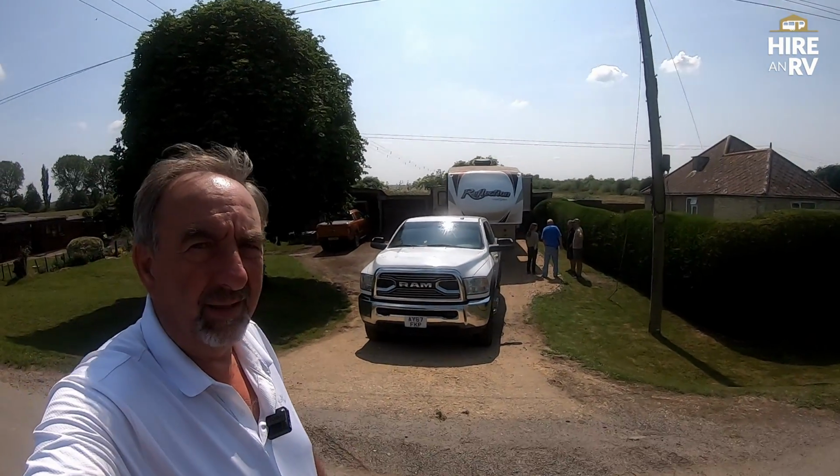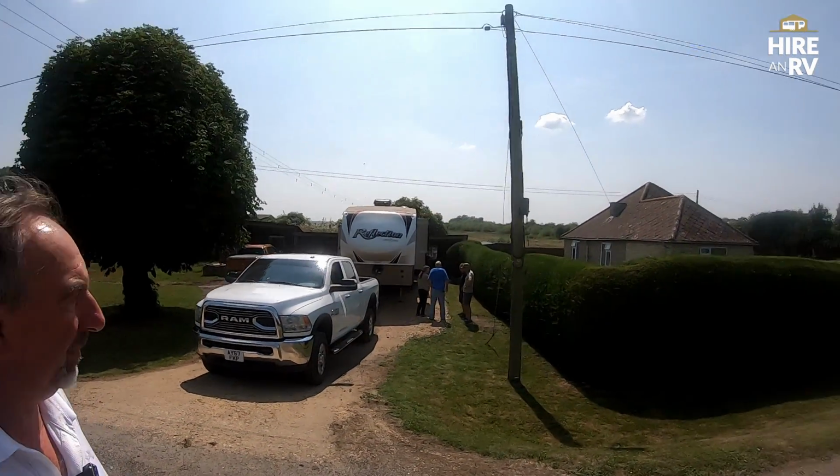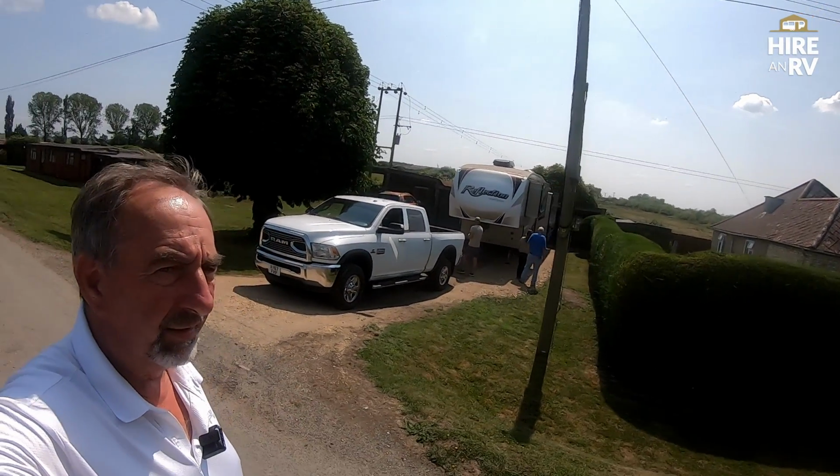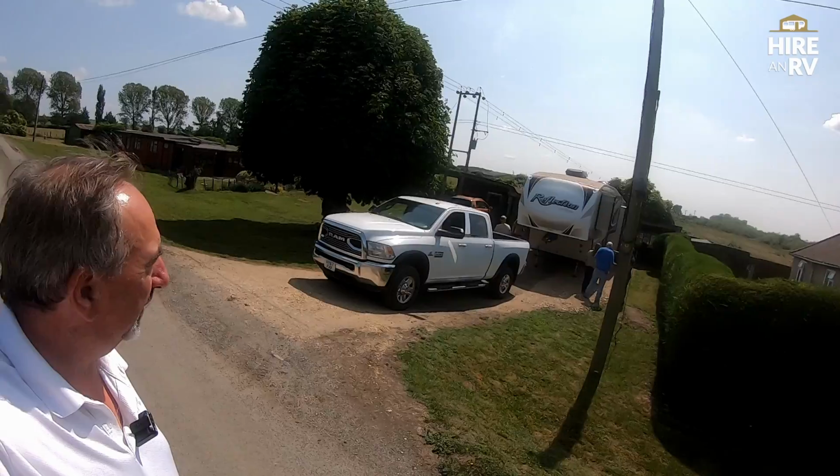There you go, I think it's all gone in. The customers are really happy. There's a little bungalow, they're going to knock it down and they can live in that maybe a year or two. It's a lovely spot, but I think it looks quite good.